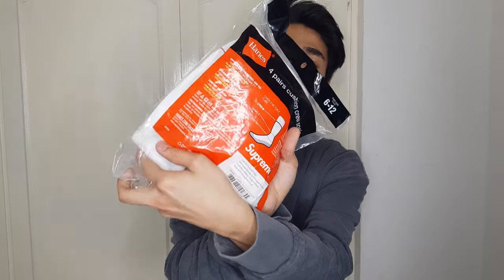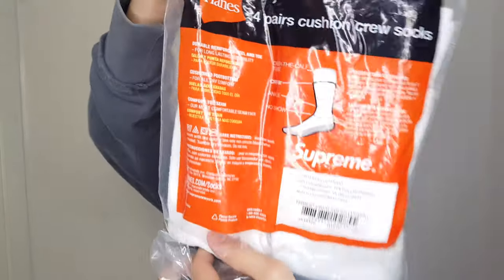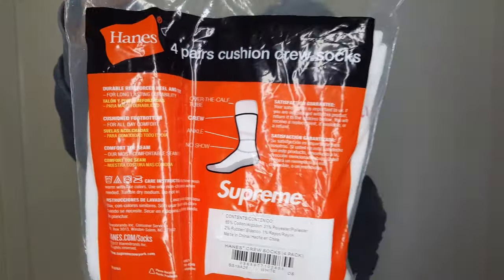And I'm gonna show you the white colorway over here. The one pack comes with four pairs. So this one is very durable, reinforced heel and toe, cushioned foot bottom, comfort toe seam. And yeah, just read what's written at the back. If you want to see this, it's like this one. Now if you can see that. But yeah, this one is the white colorway of the socks.